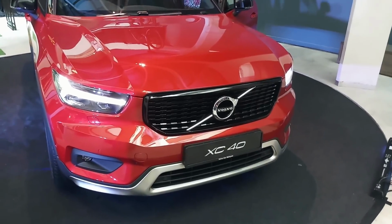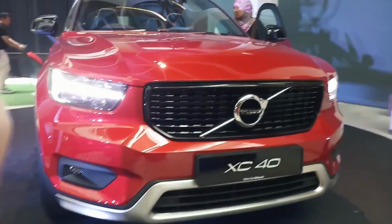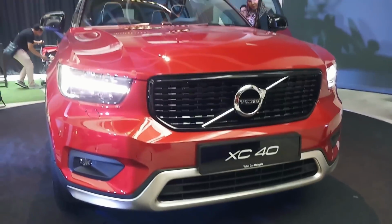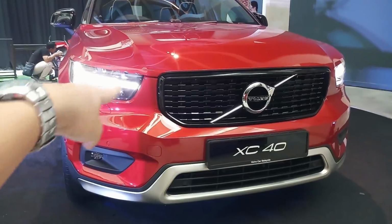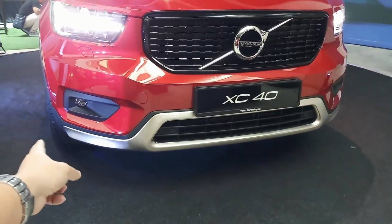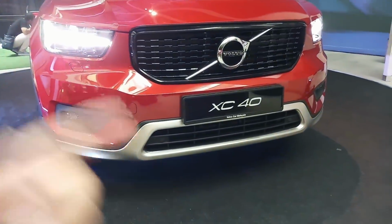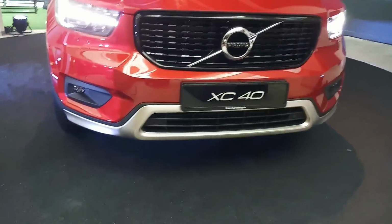Okay, so we look at the front. This is a new interpretation of Volvo's current family look. You still get the Thor's hammer daytime running lights, and this being the R design trim, you get this brushed metal finish right at the lower edge of the bumper. Very nice. The gloss black treatment to the grille.